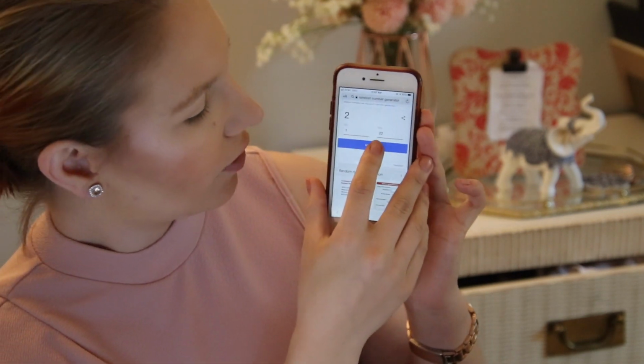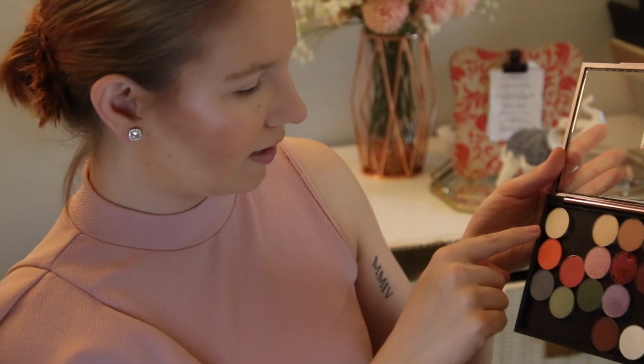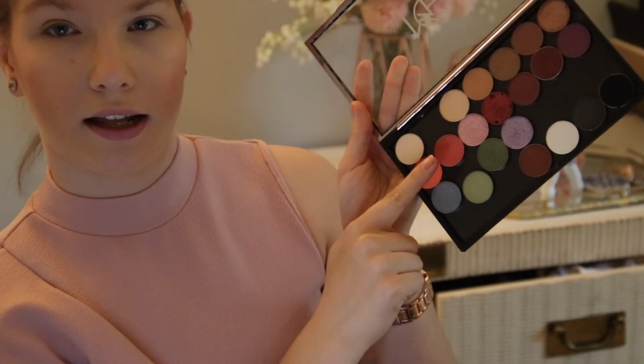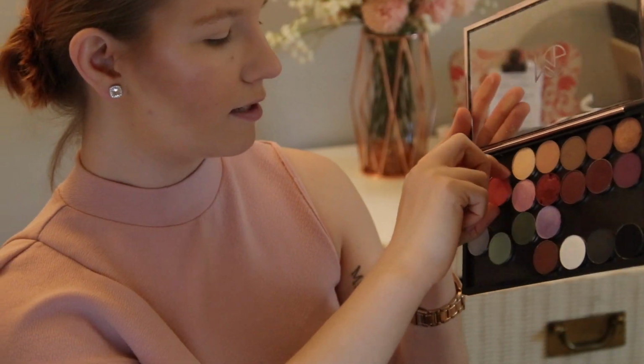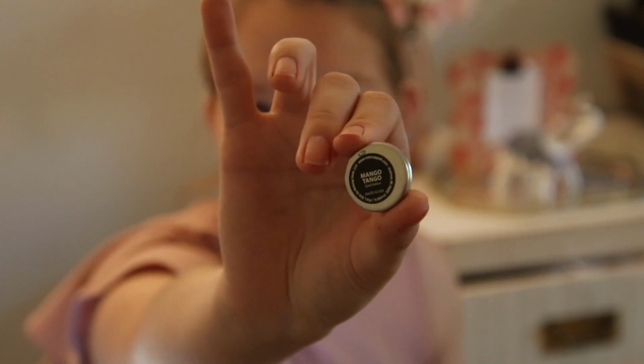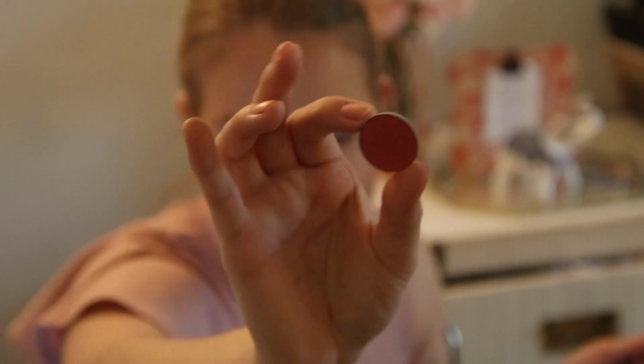So I'm going to click generate. 9. Okay. So this is 1, 2, 3, 4, 5, 6, 7, 8, 9. Okay, so the next color is this pretty pink color right here. And this is Mango Tango. And I'm throwing my eyeshadows around. Okay. Focus. Okay, Mango Tango. And it's this pretty red color.